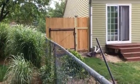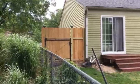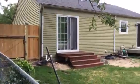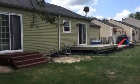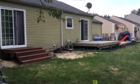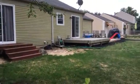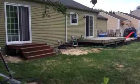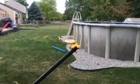And the neighbors got a fence and a passage gate up on either side. They have a solar light cap on the tops of the posts, and they've got one on the other side too, so they are completely fenced in now. They still have some work to do around the decks. They say they want to join all the decks together. Those two over there, the big one will eventually be connected over by the slider.